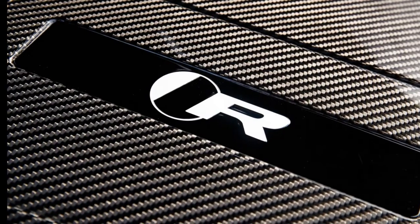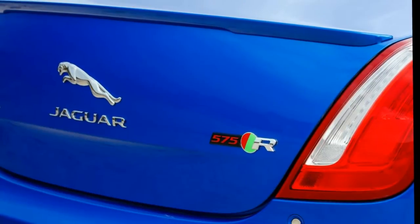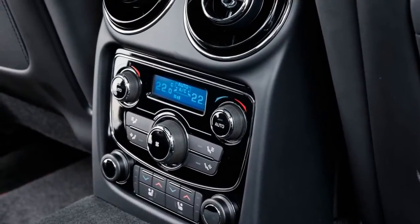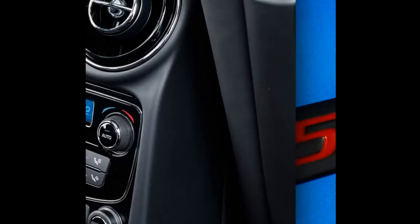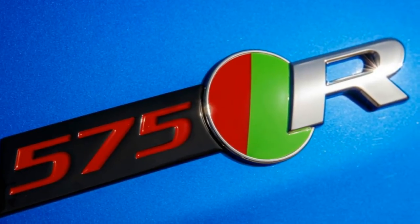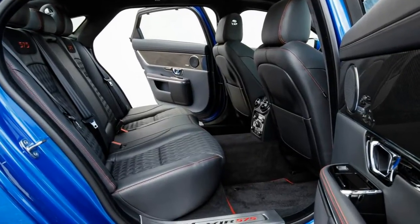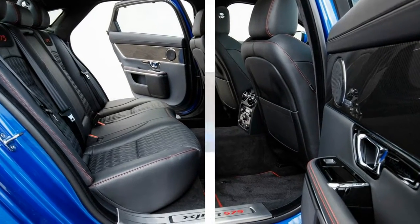At about 4,350 pounds, the long-wheelbase XJR 575, the only version of the XJR 575 that's coming to the United States, weighs roughly 750 pounds less than BMW's 600-horsepower M760i and 700 pounds less than a Mercedes-AMG S63, though both of those models are burdened with the extra weight of all-wheel drive.